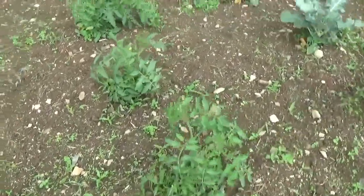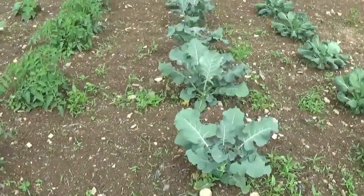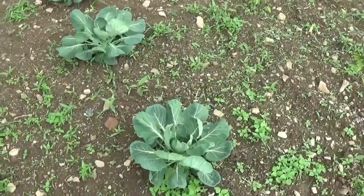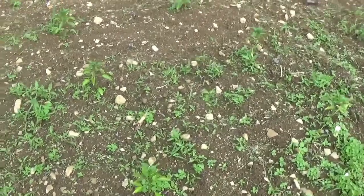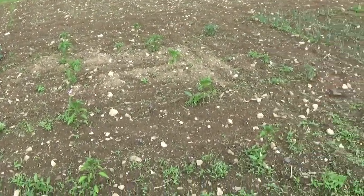We got some tomatoes growing in here. Broccoli's looking real good. I still got to go through with the rototiller again. Weeds are starting to come back up pretty good, but we'll rototill them in here shortly. This here is Brussels sprouts. Right here we got some peppers that are coming up. They're starting to turn and look pretty nice.